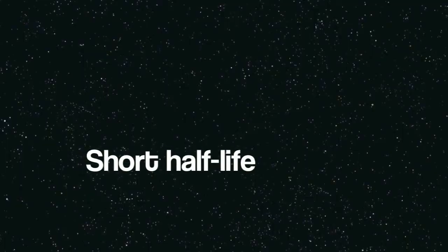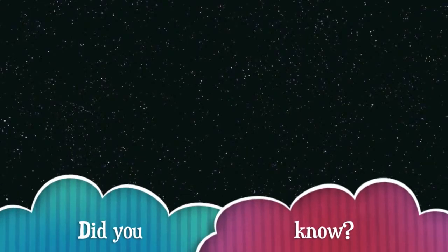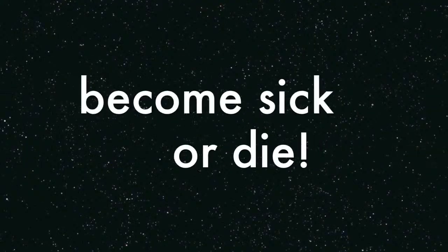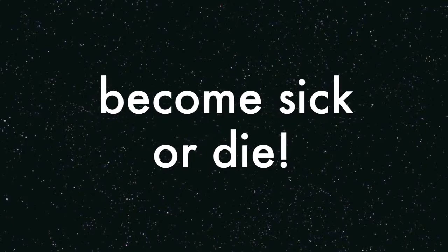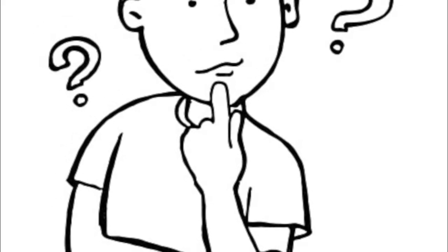Cobalt-60 has a short half-life, meaning that its radioactivity doesn't last for a very long period of time. This could be a problem for doctors, essentially as the radioactivity is vital in administering cancer treatment. Furthermore, did you know that external exposure to gamma rays can actually burn you? You could even become sick, or even worse, die. And trust me, no one wants that. However, as I already stated, if the doctor has planned out the procedure thoroughly and correctly, there should be very little harm or even none at all.